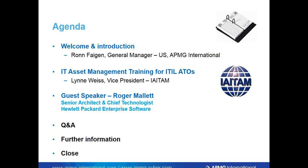And we're also extremely honored to have as our first guest speaker, Mr. Roger Mallett, Senior Architect and Chief Technologist for Hewlett-Packard Enterprise Software. Roger has a wealth of experience in not only IT, but also in IT asset management and consults with customers in Europe, Middle East, and Africa to help them solve very complex IT issues. We will also have a Q&A at the end and a little bit of further information for you if you're interested in pursuing it.